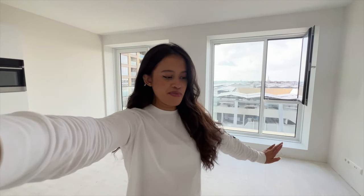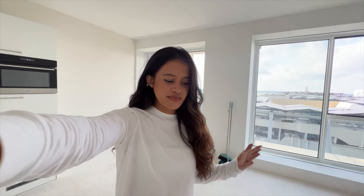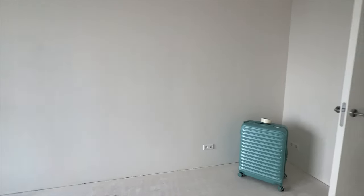So happy, I'm so excited. I'm essentially paying the same price for twice the amount of square footage, which is very exciting. This is a new build. A new build in the Netherlands usually means that you have to put in your own floors, put in your own lights, and paint your own walls.